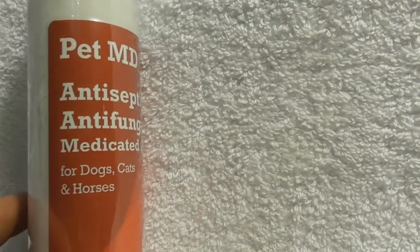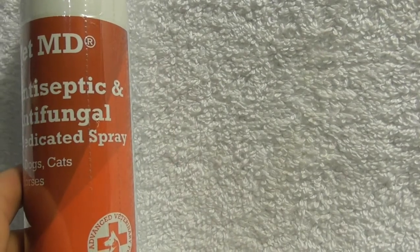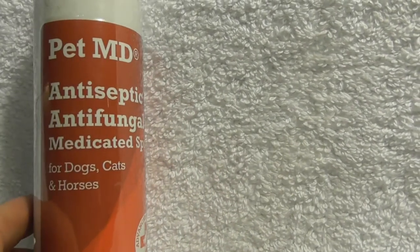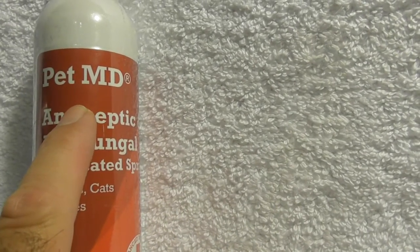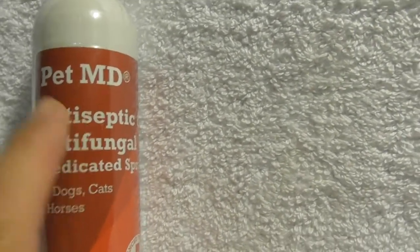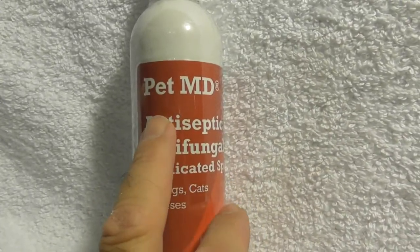And I've used it on some areas of the fur where she doesn't have a lot of hair growth. I don't know if this is going to help or not. But my review of this is, yeah, I'm really happy with it. It's made life easy because the lotion is a nightmare, even though she's gotten used to it. This spray, she puts up with it, and I know that it's getting where it needs to go.